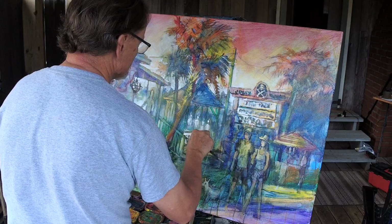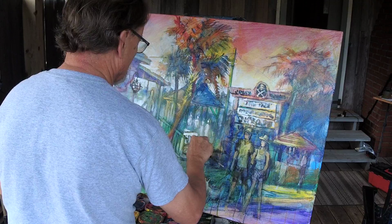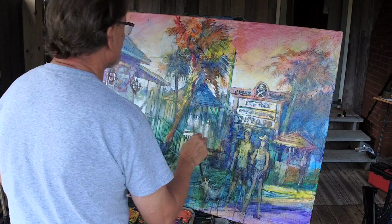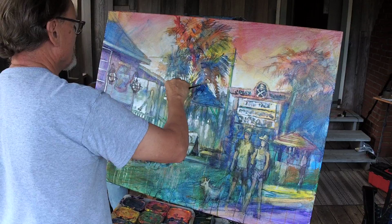It's my time to cook supper tonight, and I've got a lot of work to do to get supper ready, so I'm certainly not going to finish this painting this afternoon, maybe this evening, if I get all ambitious and paint a lot after supper. That remains to be seen.